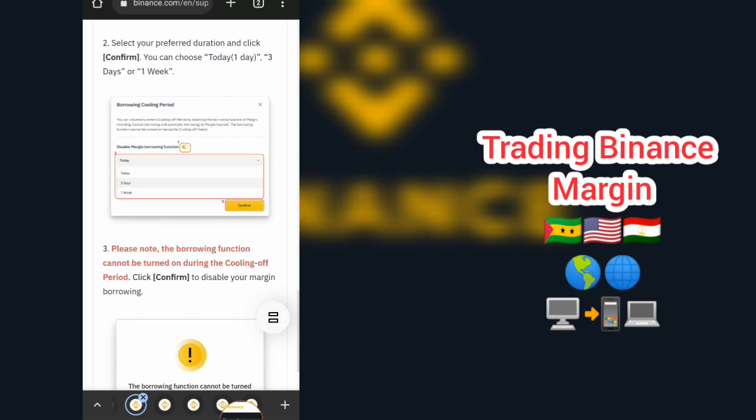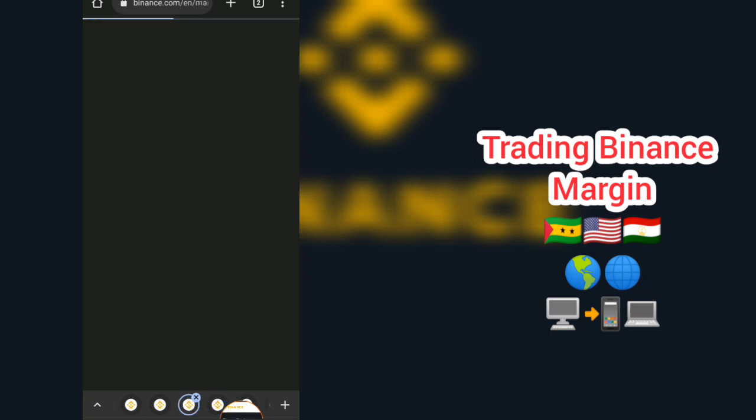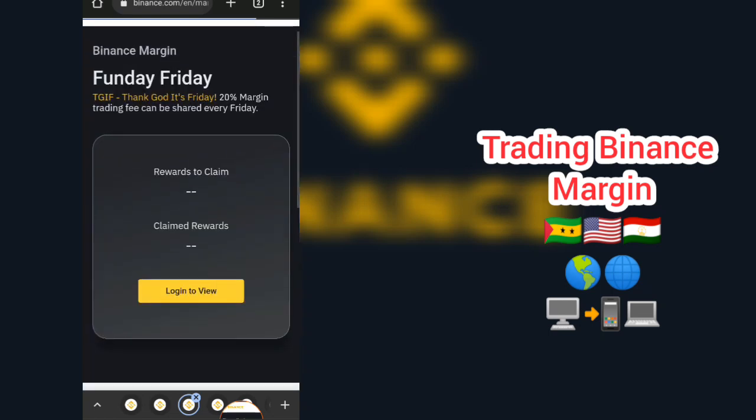You can activate it for 24 hours, or you can activate it for about 2 weeks, or you can activate it for as long as possible if you want to get a break from trading. This will help you become a responsible trader. These are some of the basic reasons why we trade margin. And you also get access to Funday Friday rewards, which is a really cool feature.